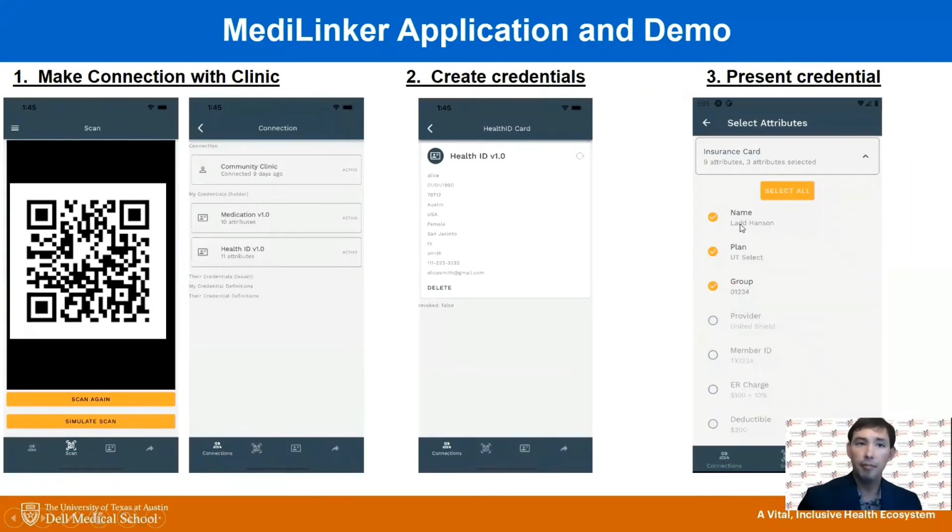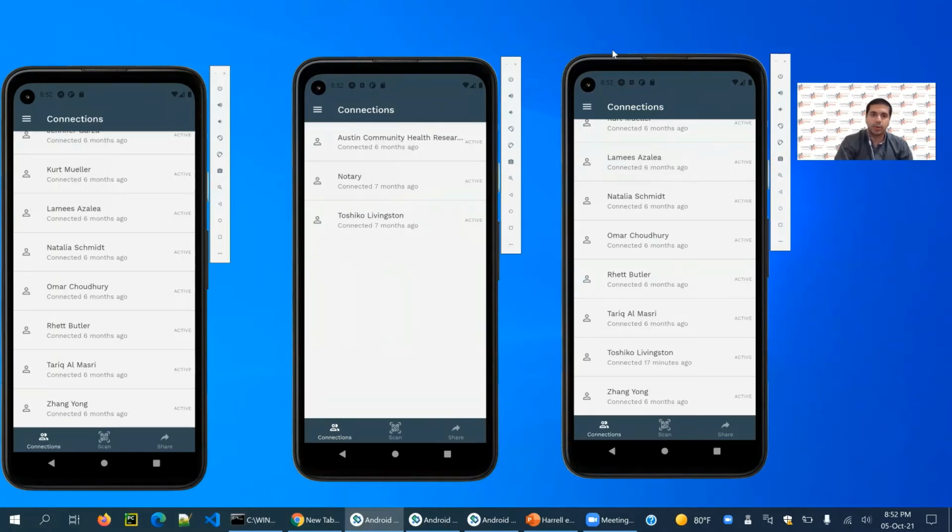So Usman has prepared a demo of our MediLinker system, and so I will turn the presentation over to him. Thanks, Daniel. We have 3 emulators running on our computer. The first one represents an acute care clinic, the second one is Preston, and the third one is a community clinic. Preston will be acting on behalf of Toshio, so Toshio shares his medical power of attorney with Preston.